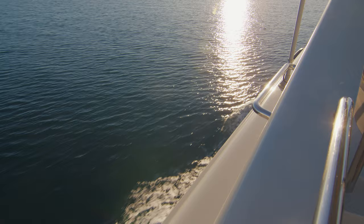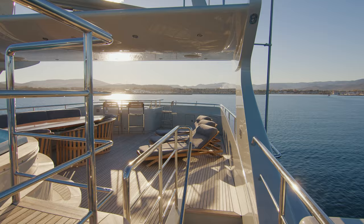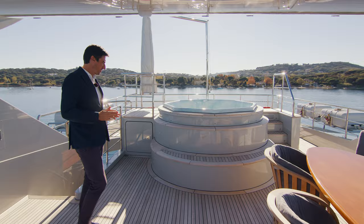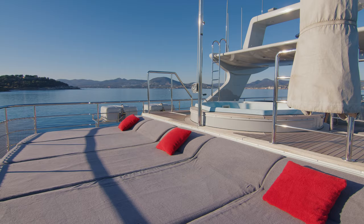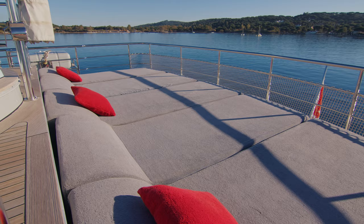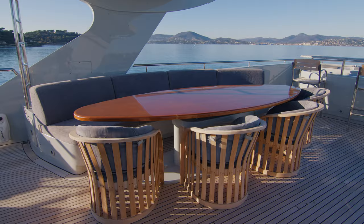So here we are now on the sun deck, which is one of the highlights of ANNAMIA. As you can see, huge space that includes a Jacuzzi, which is very popular for guests. Just right next to the Jacuzzi, we have massive sunbeds that guests might use during cruising or at anchor, like right now. Here we have nice alfresco dining for 8.